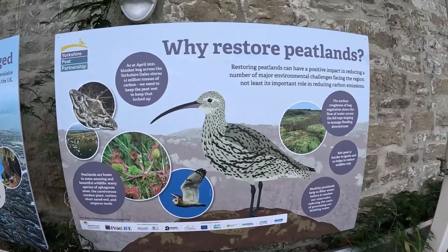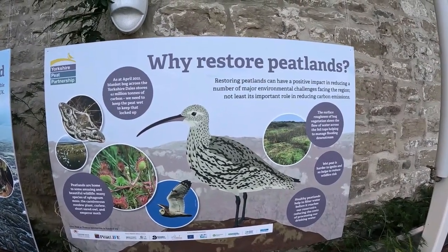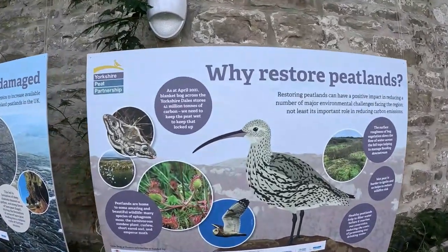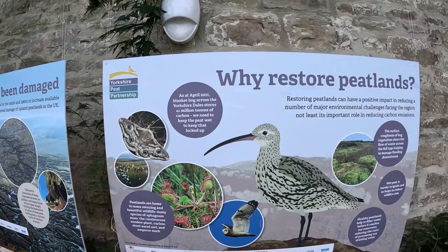Do you know what I mean? As far as I'm concerned, if you want to learn about peat, then I'll give you all the time you want. So, basically, this is it. This is what they do here. So it's a Yorkshire Peat Partnership.